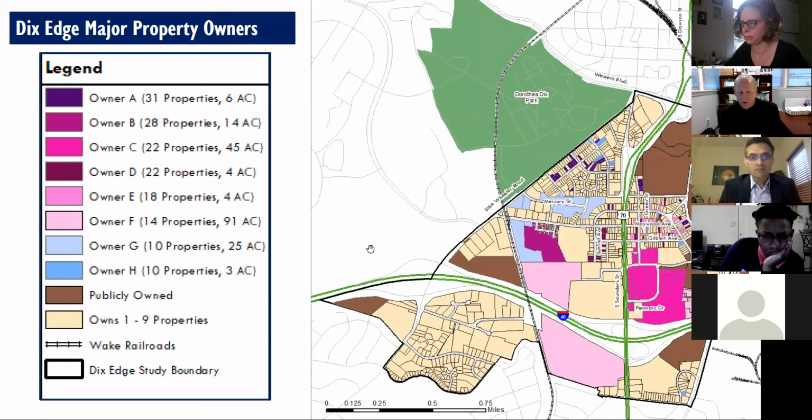Here's what I sort of alluded to before. You'll note that what the city has tried to do is track the owners with multiple properties, and we have to assume that these are probably investor owners who are either positioning their properties for something larger in the future, or assembling properties to have an investment portfolio.